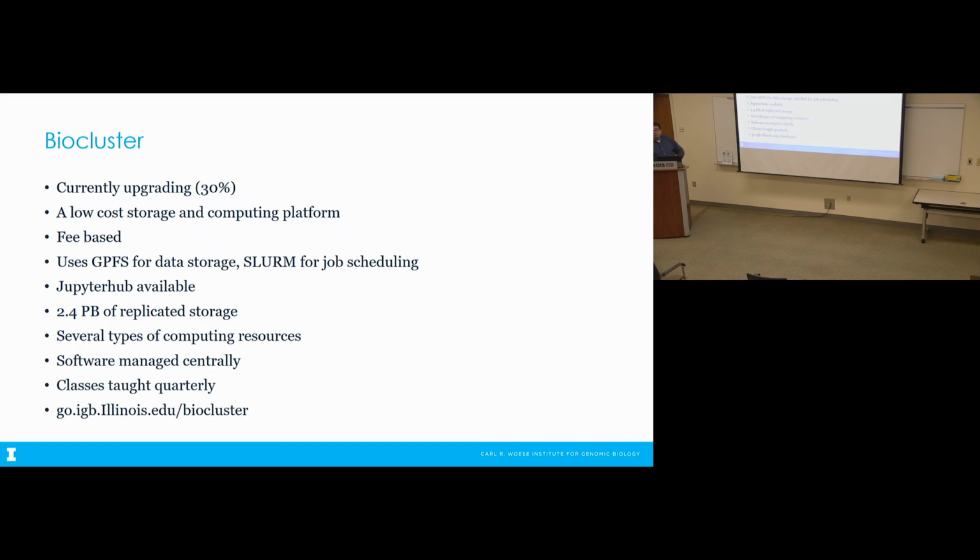We also have Jupyter Hub available on Biocluster if anybody is familiar with that. It's available if you need it. Several types of computing resources. We have private computing resources also. We have a module system that manages all of our software centrally. So you don't usually need to install software that you need to run. We have hundreds and hundreds of software packages already installed on Biocluster. And if you need anything extra, you just have to email us and we'll get it installed for you.